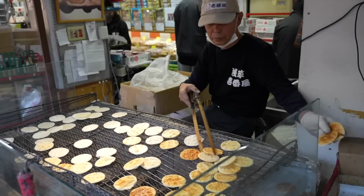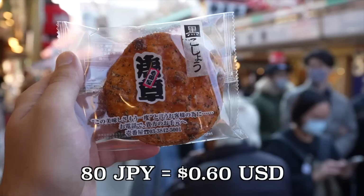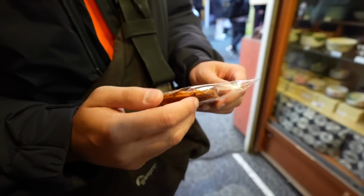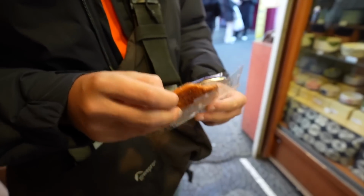I spotted this guy who's grilling up fresh senbei, which are rice crackers, so I bought myself one. It's 80 yen. This flavor is black pepper. So let's try it out. It's just a rice cracker and then flavored. They might have dipped it in something as well. And I think this is a famous snack to try here in Sensoji, Asakusa.